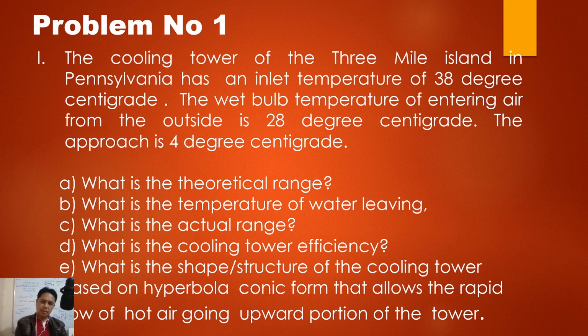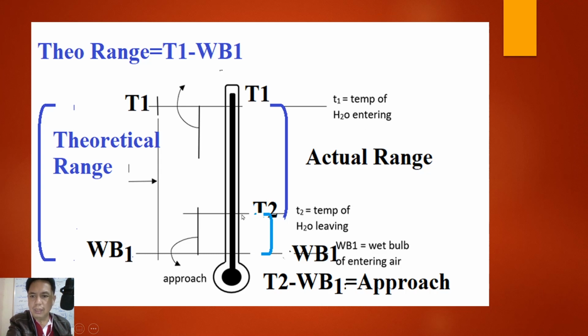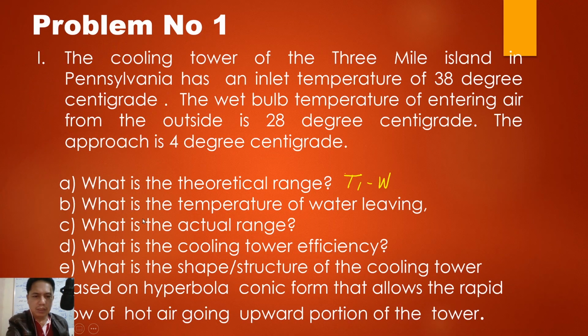The theoretical range. The theoretical range is the longest range. The longest range would be T1 minus WB1. So T1 minus the WB1 is the theoretical range.